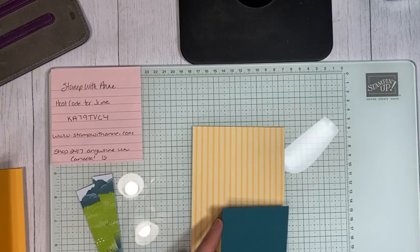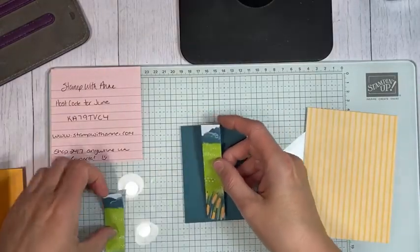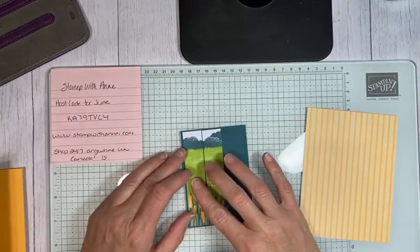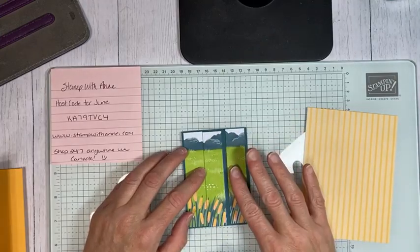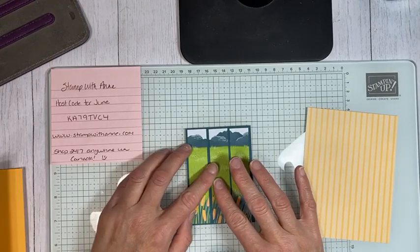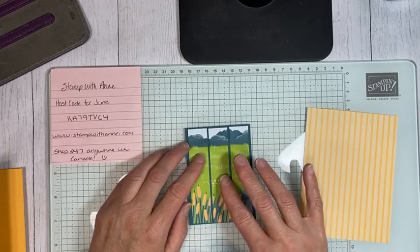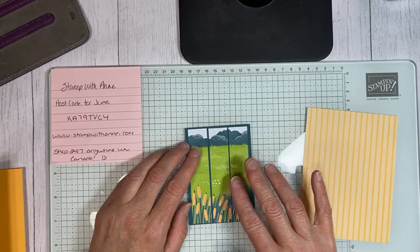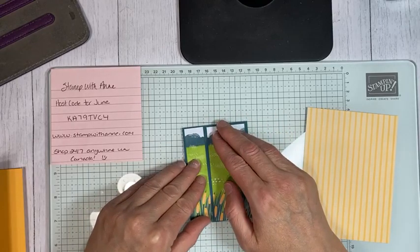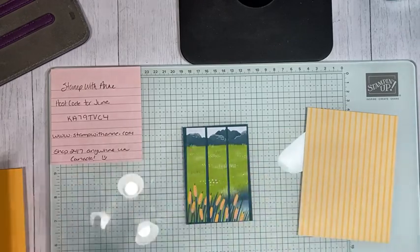So let me bring my card in here so I can see what I'm doing. All right, so we're going to put this aside. We're going to bring in our patterns, and we're going to go like this. And like this. Now, I always lay my pieces down before I adhere, because I want to make sure that I'm centered and then I have enough space on either side. Oh, my fingers are... Okay, I'm happy with that. So let me just spread it out. Try not to move. Okay, I'm happy with that.